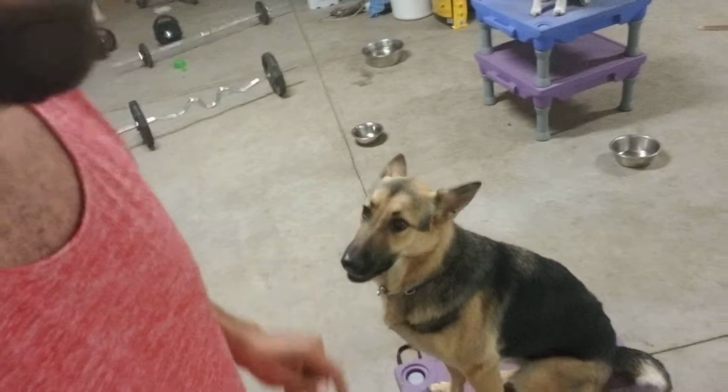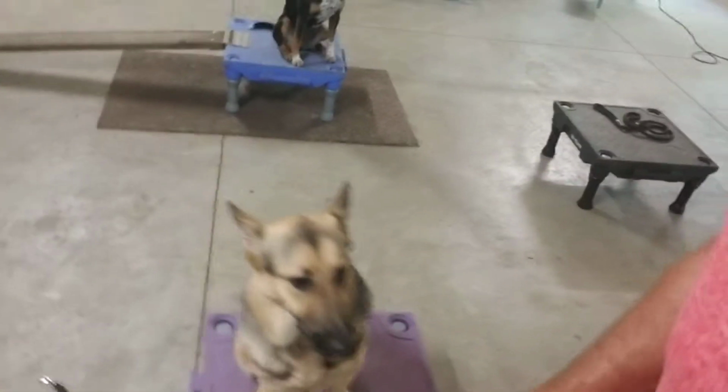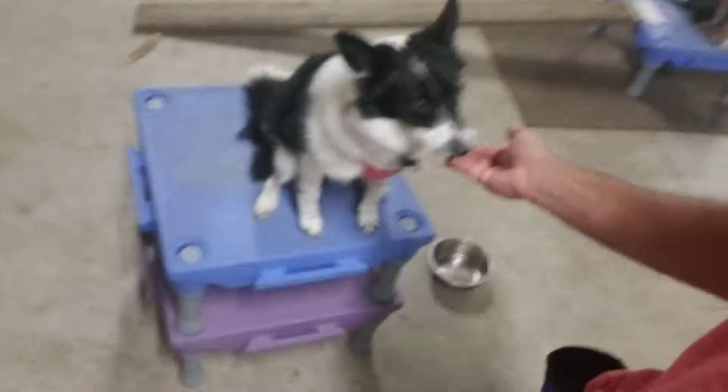Alice. Alice. Sit. Walk around. If they do get up, it's no big deal. You just correct them, or I didn't even correct them. We just put them back where they go. And periodically, I like to reward them for sitting in one spot. Good girl, stay. So it keeps it fresh in their head. But when they stay here, they get something they want.